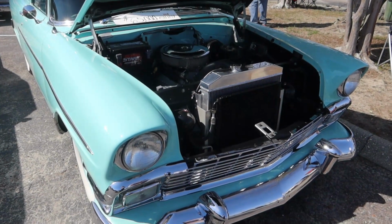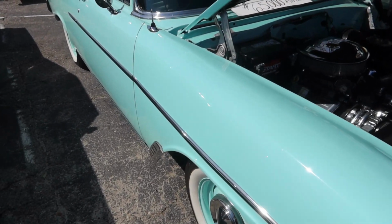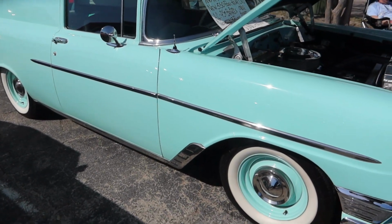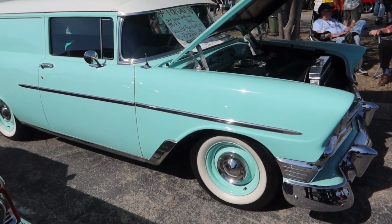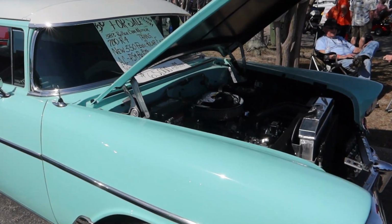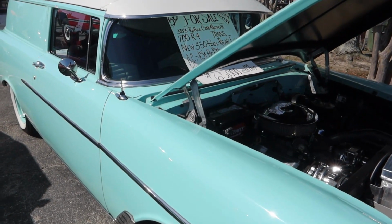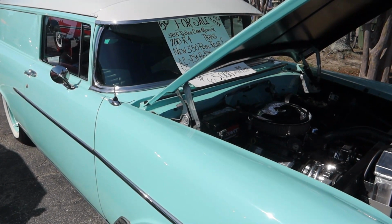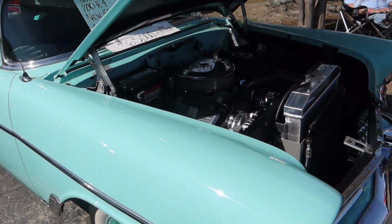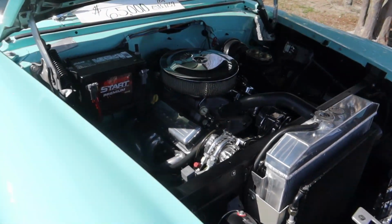So this is a '56 Chevrolet sedan delivery. And it's for sale. And it says that it's got a 350, Posi rear, 700R4 trans, a 383 roller cam motor, $65,000. Nice car. Real nice car.